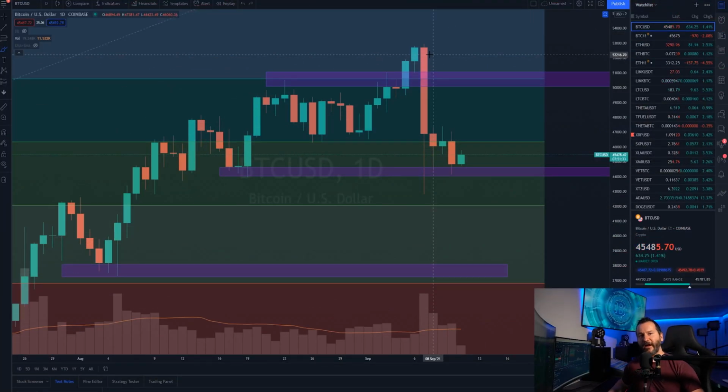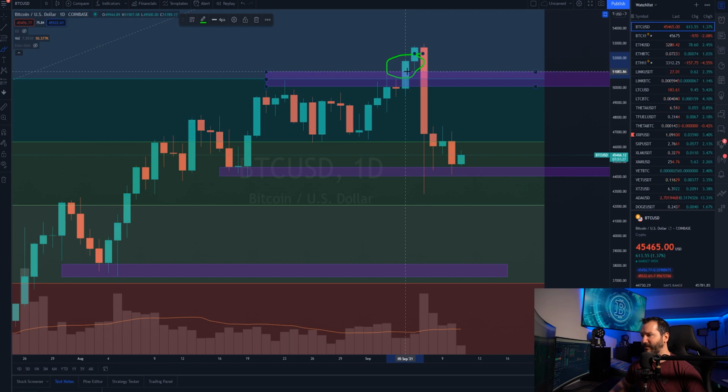And here we have Bitcoin up on the daily chart in TradingView. On my last analysis, I was looking for the daily candle body closure above the top side of this liquid zone, coming in at $51,000. As you can see, that condition certainly did get met. However, when we look down below, it came in on very low and weak volume.